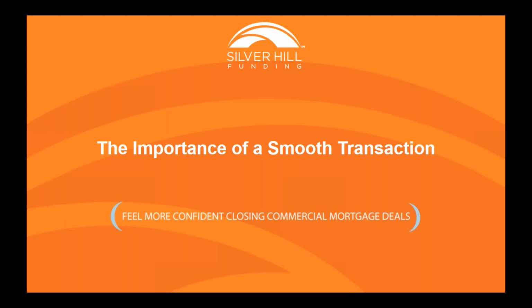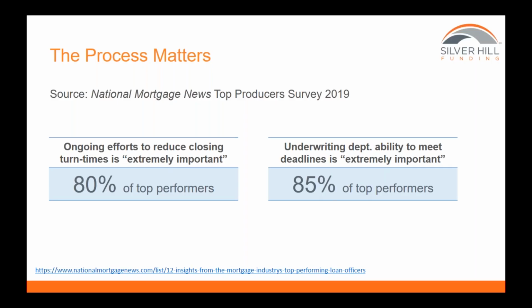So, the importance of a smooth transaction. The reality is, in every lender that we look for in this business, or even brokers on our side as a lender, we're looking for folks that are going to be professional, that are going to be accurate, and that are going to submit quality files in order to make the process smooth. I mean, we want to close the loan, but most importantly, it should be a smooth process.